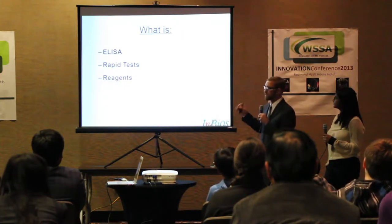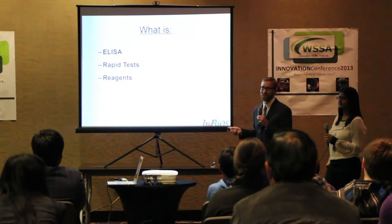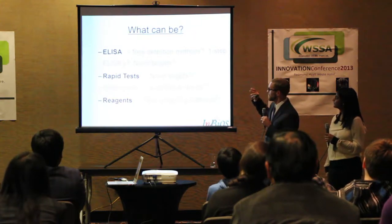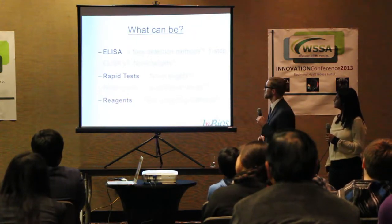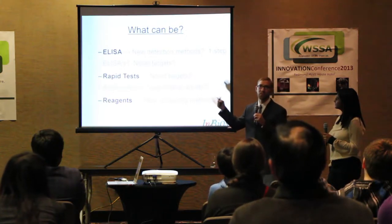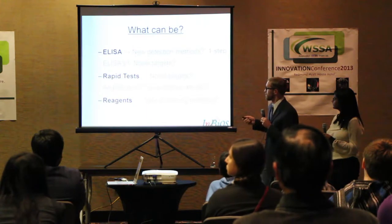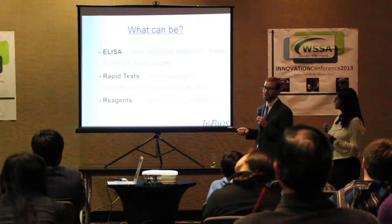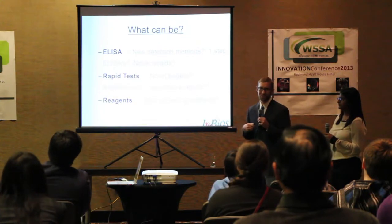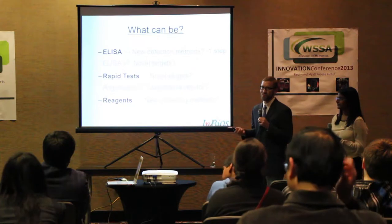Rapid tests, what those are, and I'll cover also reagents, which are absolutely critical for the work we do. So just to briefly summarize our ELISAs, we look at new detection methods, novel targets. The same thing for rapid tests, and Shivani is going to talk a lot more about our rapid tests, what those are, and how they work. And then I'll just briefly touch on the reagents and what we do for this that could be innovative, and what we want to do even more so to help out for diagnosing people, especially in third world settings.